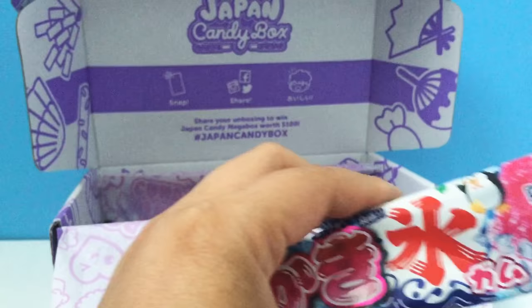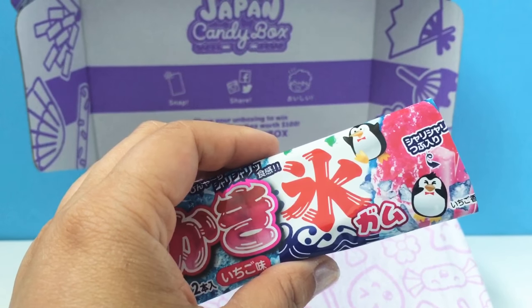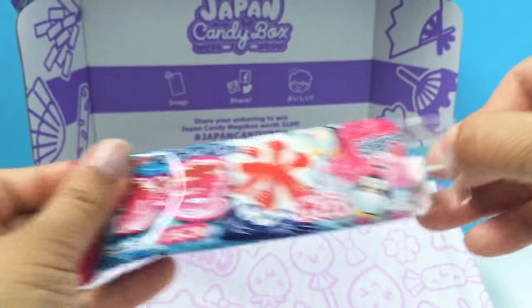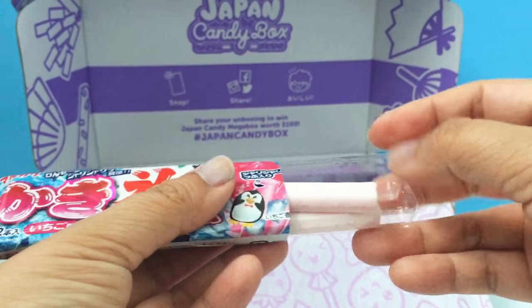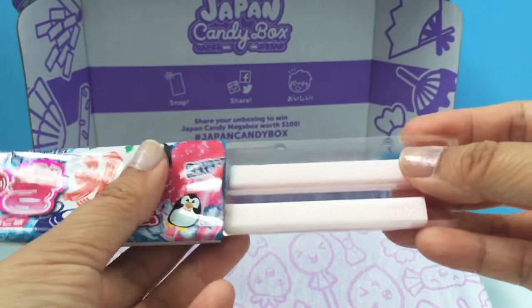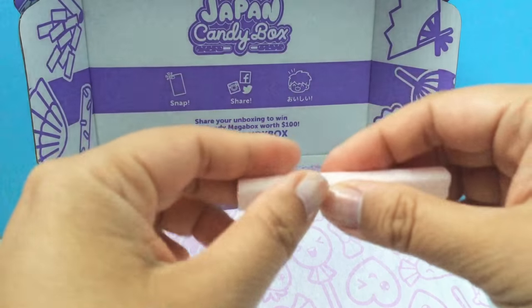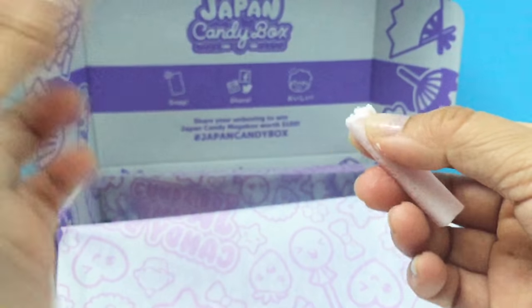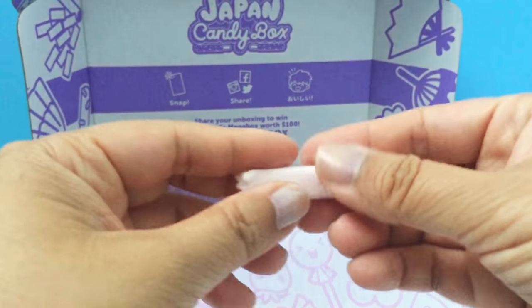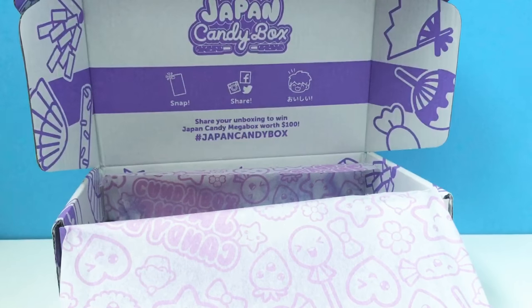Well, it looks kind of similar. Yeah. But there's a little dot there. Another gum. Another gum. And it looks weird. They're so long. We'll just break it into three, okay? Because I don't think we can eat that much, because we still have more snacks to try. They smell really like strawberry powder.